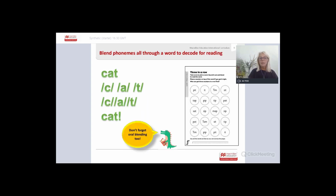Now, the other part about the early alphabetic code is that we want children to blend the phonemes, the letter sounds, all through a word. Remember, we're not doing fat, cat, mat. We're not really rhyming. That's valuable for other things, but not particularly for synthetic phonics. So we want to read this word here. We don't know what it says. So we look at it and we say, k, a, t. Okay, I have 3 letter sounds, 3 phonemes in this word.